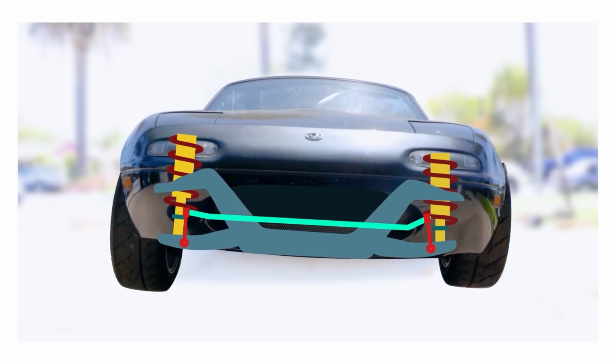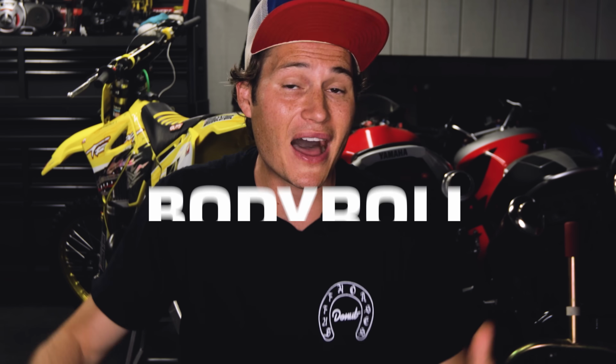You might be asking, well, why is it so important, Jerry? Well, imagine a car going around a corner. Now the car will lean to one side a little bit as the weight shifts, and it's called body roll. You guys probably know about it. When you turn around a corner, you can feel your car and you can feel the weight shift.